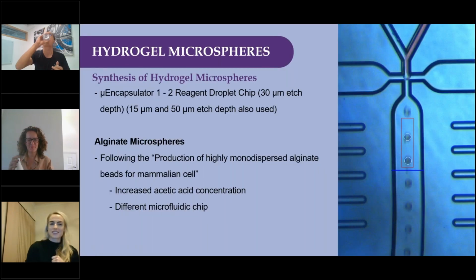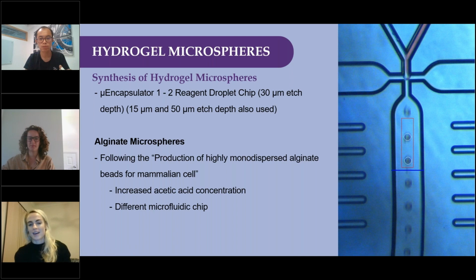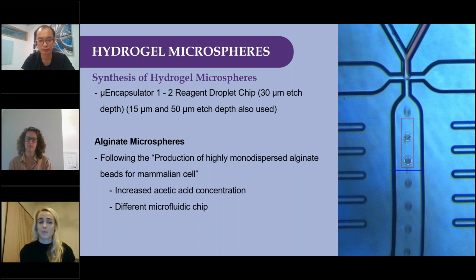So we use the Microencapsulator system. Specifically, I've been using the 1-2 reagent droplet chips. I use them in the 30 micrometer etch depth, the 15 and the 50. Throughout this research, it will mainly be referring to the 30 micrometer etch depth.